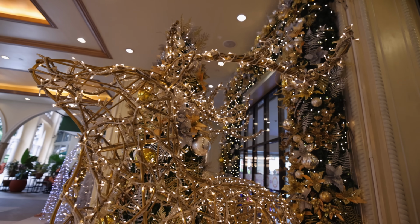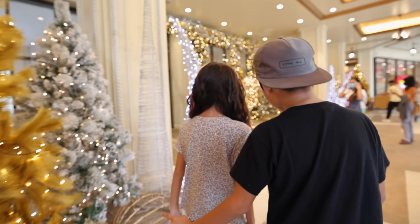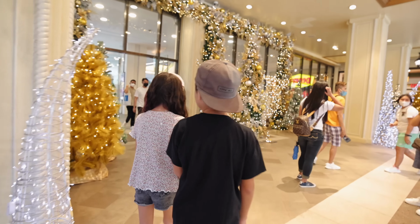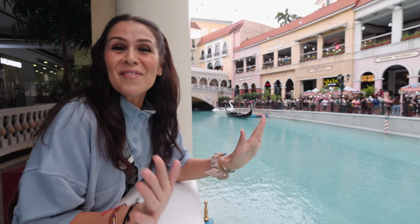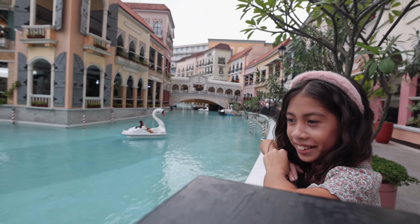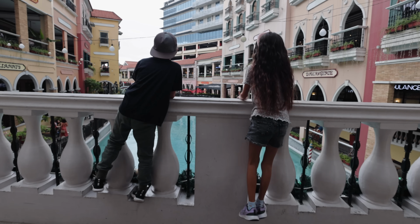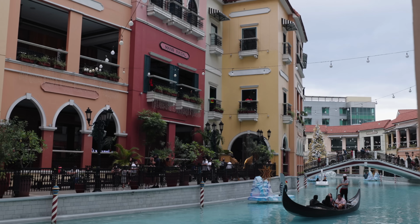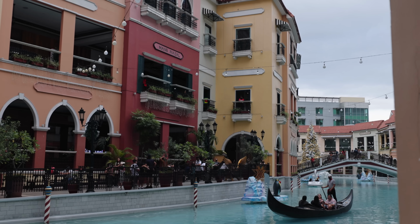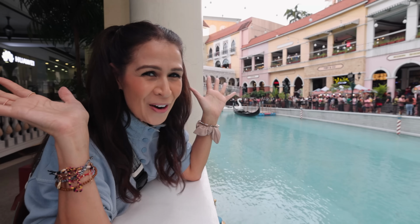For those that don't know, Filipinos start decorating for Christmas in the ber months. And that's September, October, November, and December. Awesome. Whoa, that's a tree. And that's a tree. Wow, I have been to the real Venice, Italy before, and I'll have to say that this mall at first glance gives you a pretty good vibe of that. Whoa, there's a circle. It's so charming.